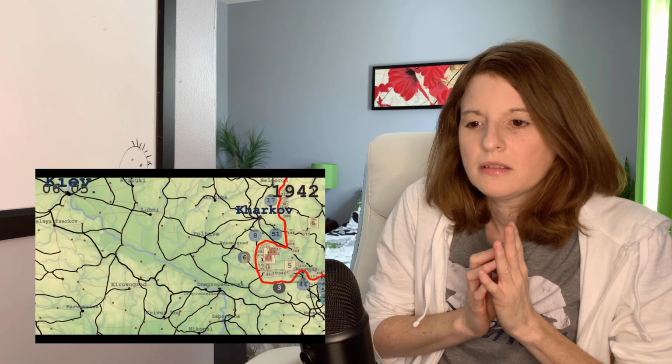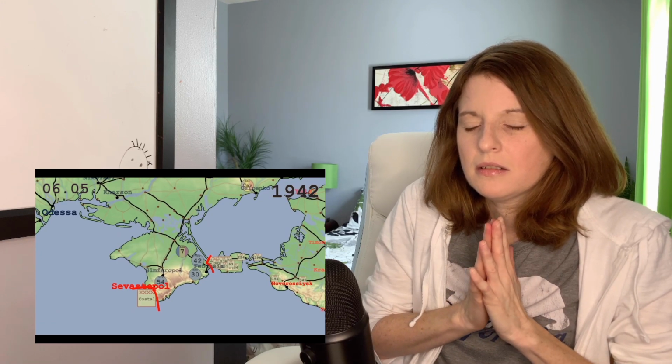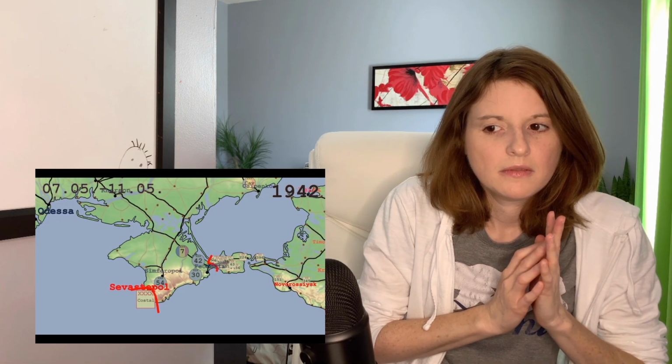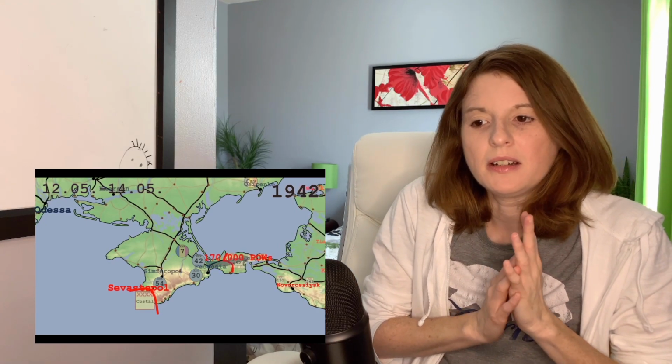The next operation was undertaken by the Axis in the southernmost part of the front. In the Crimea, the open steppe suited close air support well, and the Germans used it to break through the Soviet lines. The Red Army had previously conducted several offensives, and its forces were deployed forward, lacking the depth to contain the Axis breakthrough.